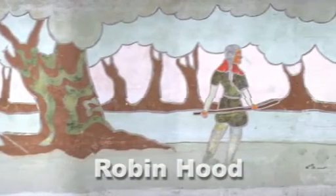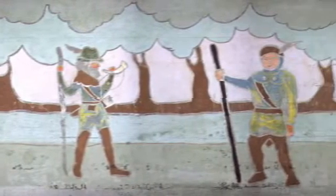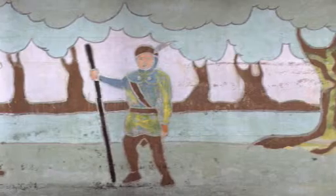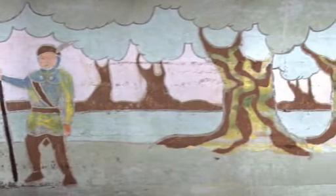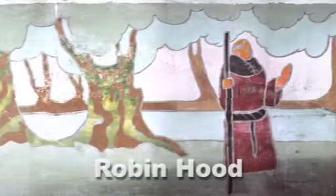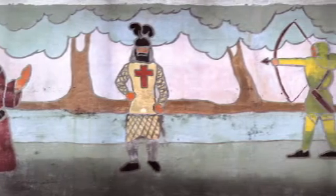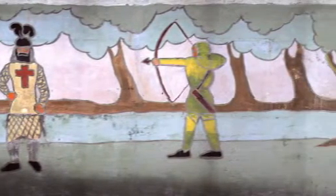The next wall on the left shows images from Robin Hood, which is an old English folklore legend, originally in ballad form. In the first painting, we see Robin and two of his men in Sherwood Forest. On the other side of this corridor, we see three of the main characters in the story, Friar Tuck, King Richard, and Robin Hood, and again, they are seen in Sherwood Forest.